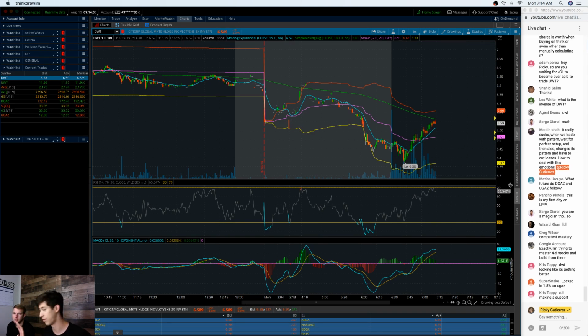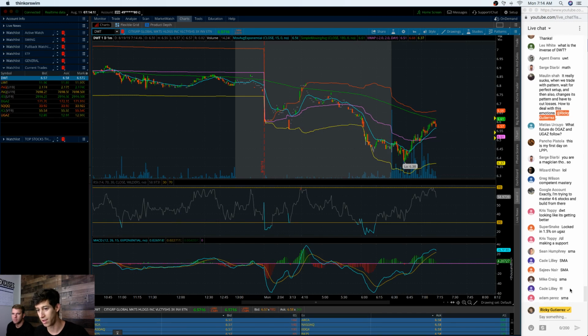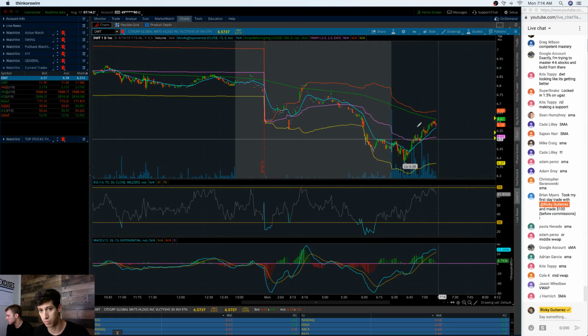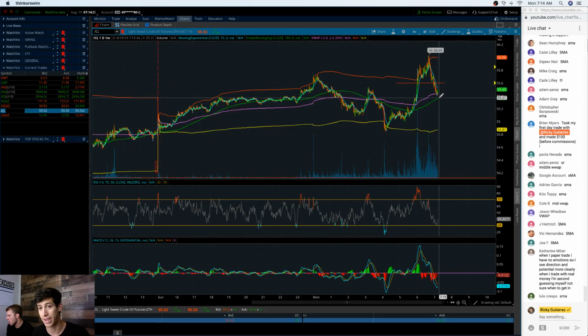Yeah? Okay, hold up. So what could potentially act as a... Oh, and there it goes. It looks like it got rejected, right? SMA line. Simple, right? It made sense. Now it got rejected and it's pulling back. So how and why? If you actually look at /CL, the SMA line should actually be acting as a support.